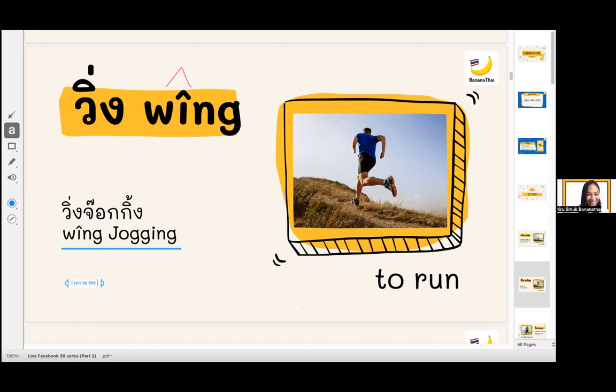Again, let's say I run to the toilet. ผมวิ่งไปห้องน้ำ. I already taught you how to say to in this case before. How do you say it? ไป, exactly. ผมวิ่งไป. The word toilet is ห้องน้ำ. I put a tone mark for you. ผมวิ่งไปห้องน้ำ. This is how you say I run to the toilet.